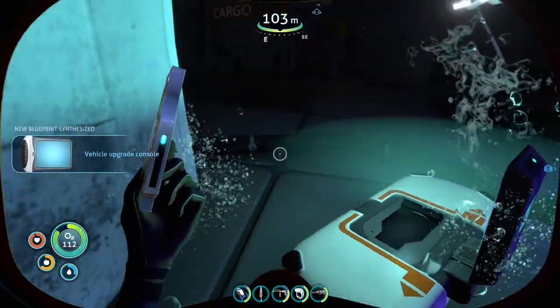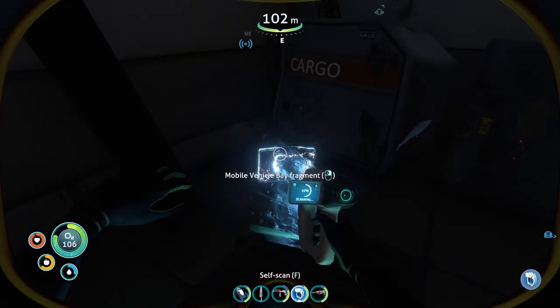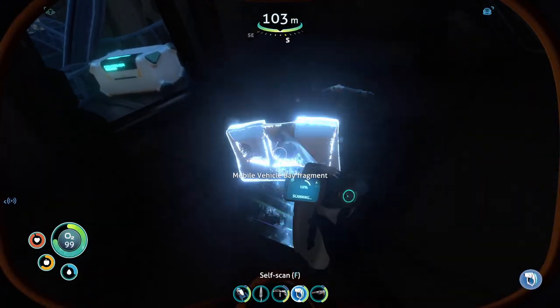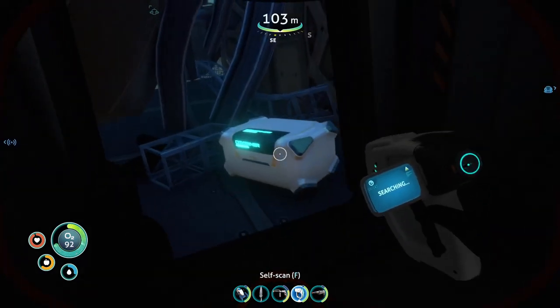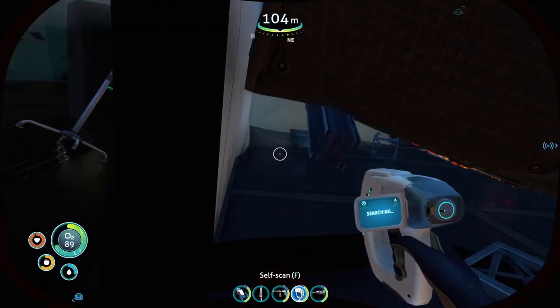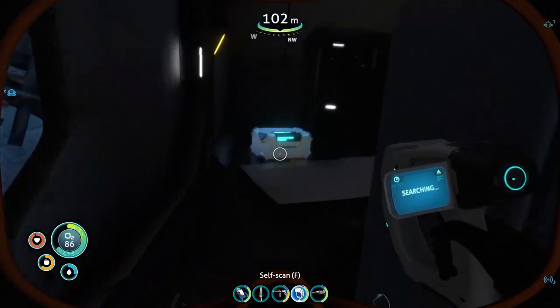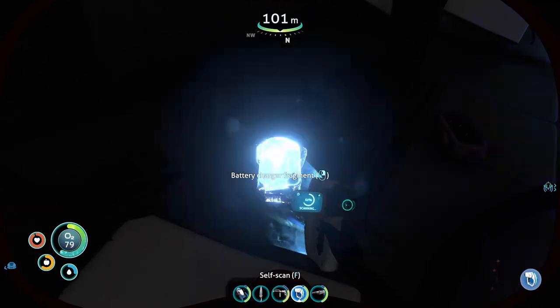Okay, what do we get? Vehicle upgrade console. Very nice. What is this? Modification bay fragment. Yep. Oh, we already have it. Okay. Vehicle modification bay fragment. Very nice. This is an absolute nothing. More water. Okay. We're good. More water, I'm assuming. Yep. May as well grab these while we're here.